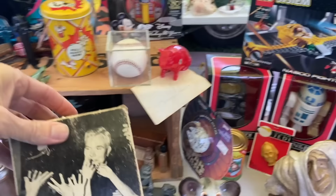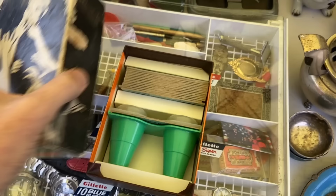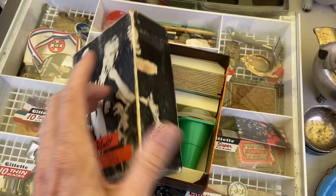This is a funny thing, a child's rosary. Father Peyton offers the mysteries of the rosary in color and three dimension. And apparently this fellow was on television, and this is a viewer where you can see all about the rosary. And so these are a novelty that a lot of Catholic kids got in the late 50s and early 60s.